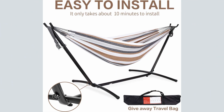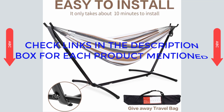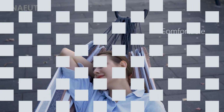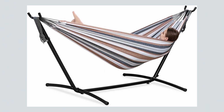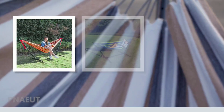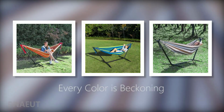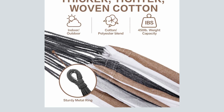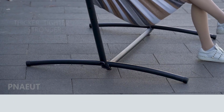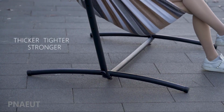With a robust steel stand and metal buckle hooks, it boasts a 450-pound weight capacity, accommodating 2 people with ease. Installation is quick and tool-free, taking just 10 minutes to set up so you can start enjoying it right away. The kit includes a convenient nylon carrying bag, making this hammock highly portable for camping, traveling, or backyard lounging. Elevate your relaxation game wherever you go with this durable, stylish hammock set.